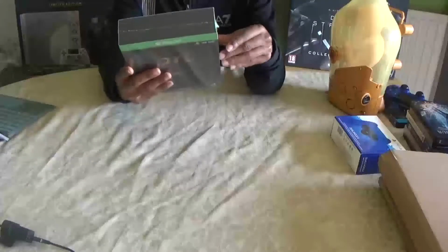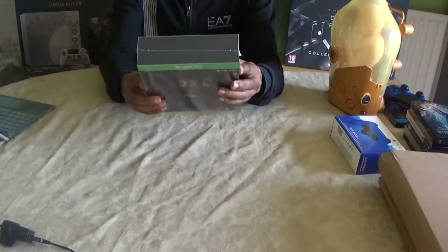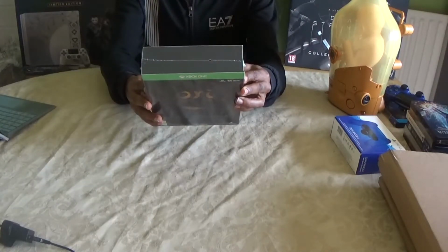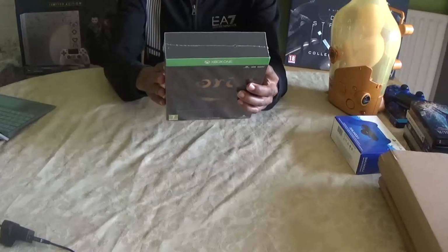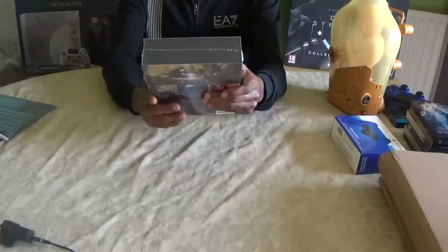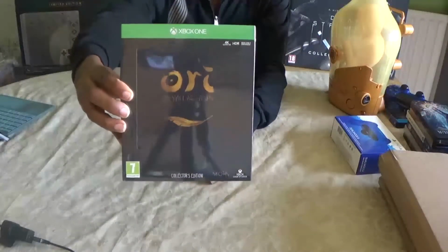And buried inside of here, guys, what we actually get is a steelbook case, the game DVD, an art book, English only, and a piano collection music CD, and then we also have an original soundtrack music MP3 download. So you get the physical and the digital version of the soundtrack. So that's pretty jam-packed considering the price, and that is Ori and the Will of the Wisps Collector's Edition, Xbox only.